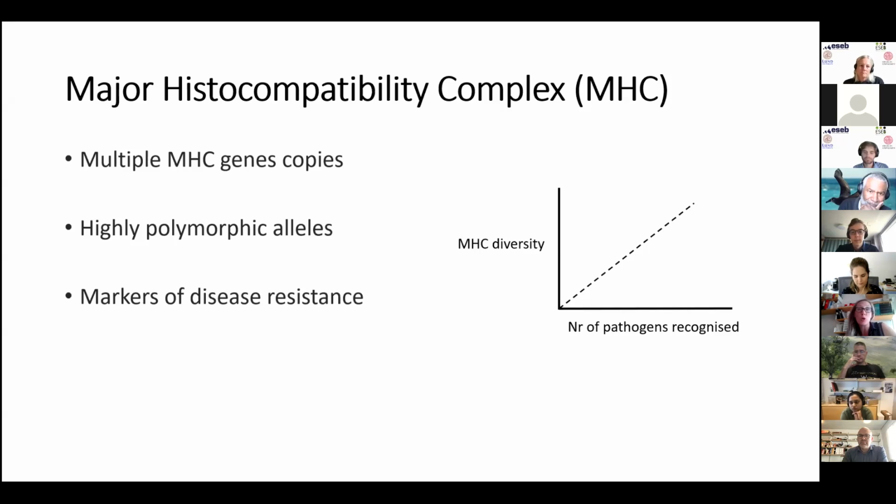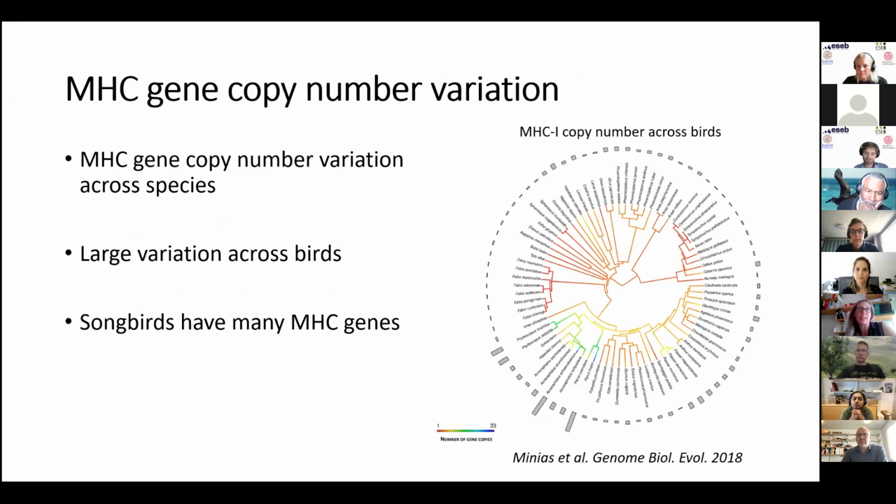And one very common approach is to measure MHC diversity within the genome, to learn about the genetic competence of individuals and species. And what these studies, amongst others, have shown us is that there's quite extreme copy number variation across species in terms of MHC gene copy number.